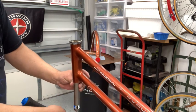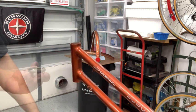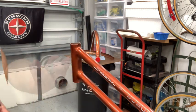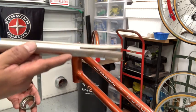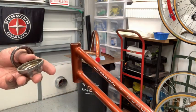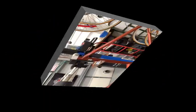The bottom one came out real easy, so I'm going to go ahead and take off the top one too. A little rusty there, so I'll let them sit in some rust remover and make sure those races are intact. I usually do not take those off, but if you do, here's a tool from Park Tool that works really well. And you can use it to take the bottom races off on the bottom bracket as well. So we can clean these up and see how they do.